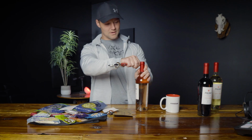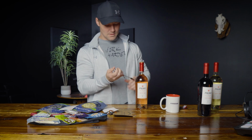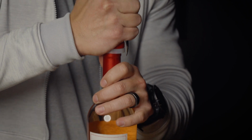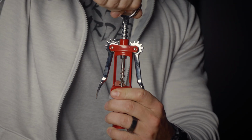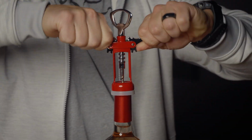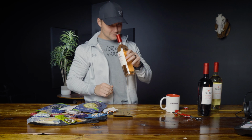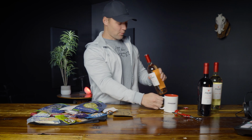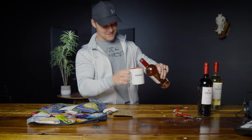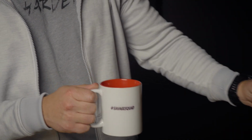Haven't opened up a bottle of wine in a long time. Clearly. All right. A bottle of wine opener just for the occasion. Smells pretty good. All right, so we're gonna pour this in my wine glass here, Savage Squad, and we're gonna take a sample here, but I'm gonna let that aerate. That's what you're supposed to do, apparently.